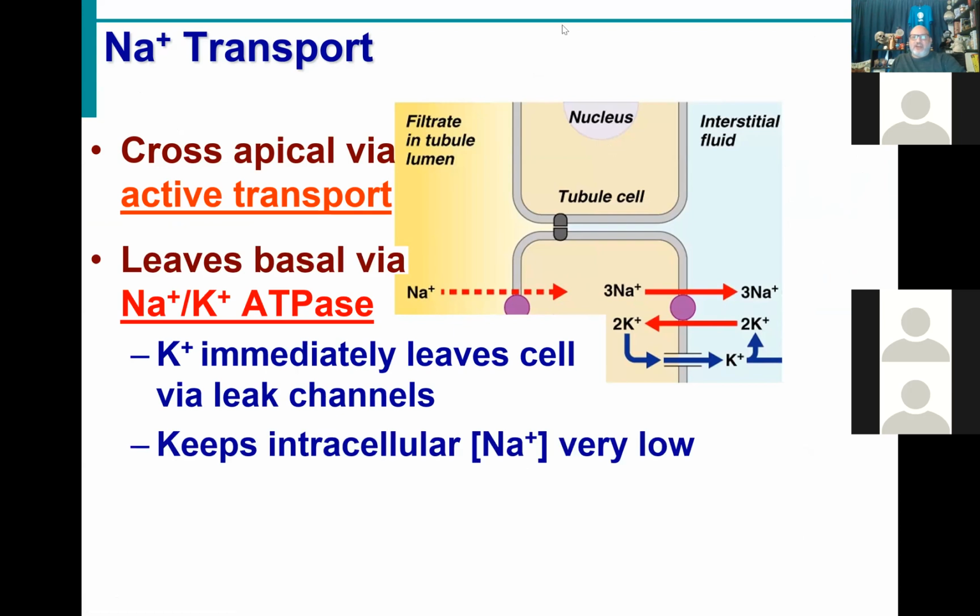And the advantage of this system is twofold. Obviously, we get back all the sodium, or a lot of the sodium that we need for the blood, for the interstitial fluid, but a huge advantage is that it keeps that concentration of sodium inside the cell very low. And as we know, cells love to use sodium to do work. So here is our sodium transport, how we get sodium back into the interstitial fluid, which of course then gets it into the blood.